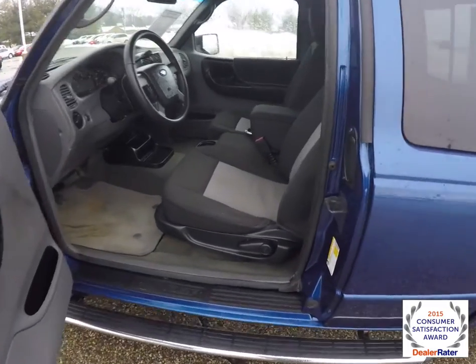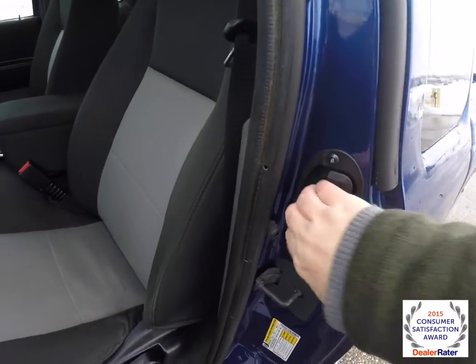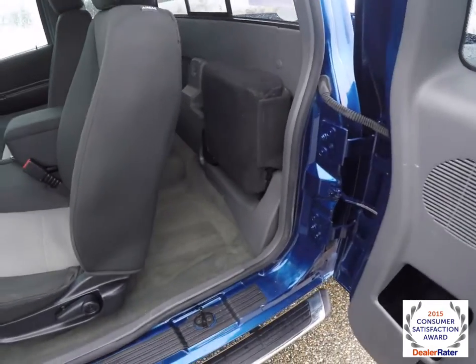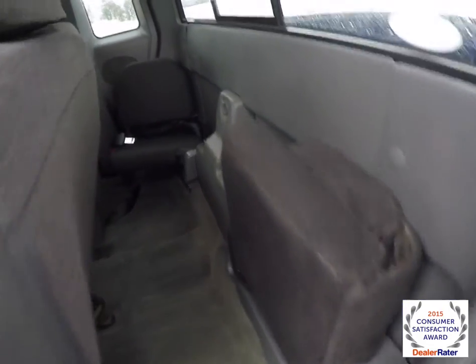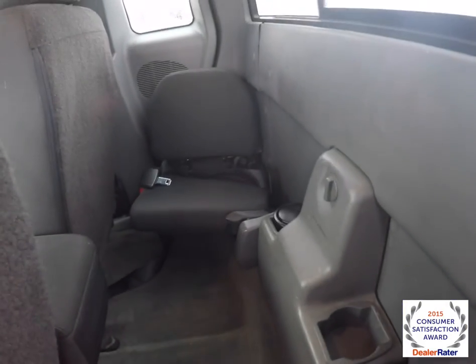All right, to gain access to the rear, you have your front door open and then open up the rear door. Does have mini folding captain chairs.